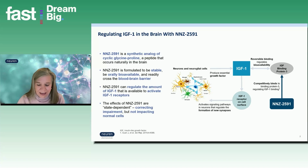So NNZ 2591 is the synthetic analog of cyclic glycine proline, a naturally occurring CNS peptide. NNZ 2591 is formulated to be stable, orally bioavailable, and will readily cross the blood-brain barrier. It regulates the amount of IGF-1 that's available to activate the IGF-1 receptors. Interestingly, these effects are state-dependent, meaning that it'll correct impairment, but it won't impact normal cells. The reason this is so important is that this signaling regulates neural networks, and it really supports the development of synapses.